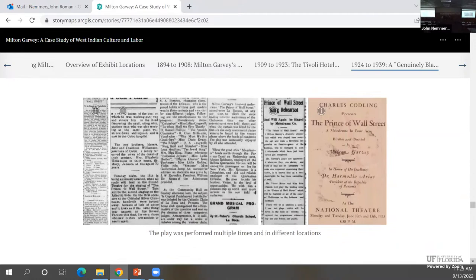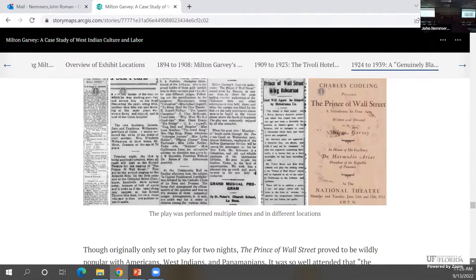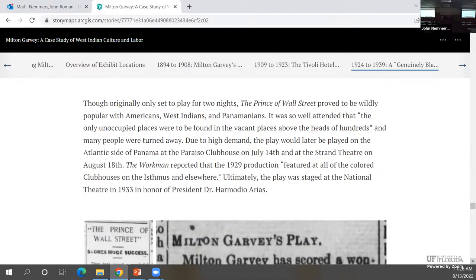Here we have some more advertisement and some newspapers that again hail the Prince of Wall Street as a success. We can click through these. And again, you can interact with those. Though originally only set to play for two nights, the Prince of Wall Street proved to be widely popular with Americans, West Indians, and Panamanians.